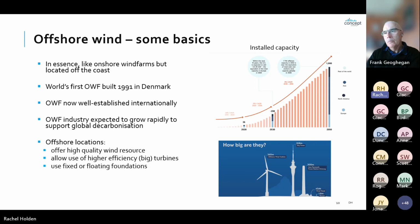One of the other things that's probably just useful to give a sense of scale in all of this is the number of reasons offshore wind is getting a lot of serious attention. One is that wind quality is actually better offshore than onshore. Offshore allows the use of higher efficiency, bigger turbines, and just to give you a sense of the scale, you can see in that graphic the size of the turbines that are being contemplated for the next generation, and how they compare with the Sky Tower or the New Plymouth Power Stack. So that's a more familiar landmark. And these offshore turbines can be either fixed to the seabed if the water's relatively shallow, or floating.